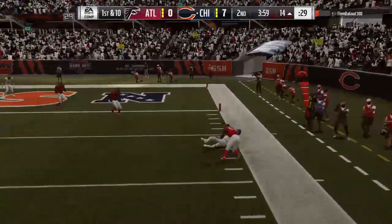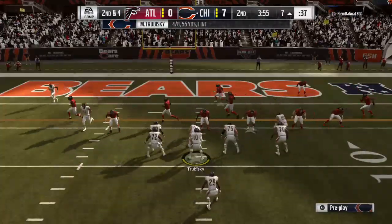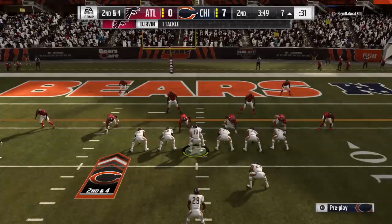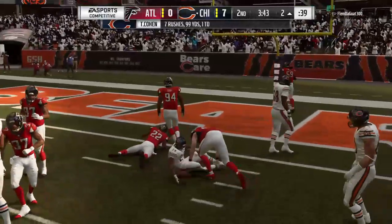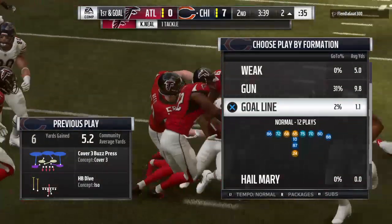Now it's Trubisky. Dumps that off to his running back, Jordan Howard. And here he'll get it down to the 7. It's a gain of 6 on the play, and it'll be 2nd down. Now they'll run it with Cohen. And he's able to get it down to the 2-yard line. The 6 yards on the pickup, and it leaves him with a 1st and goal.